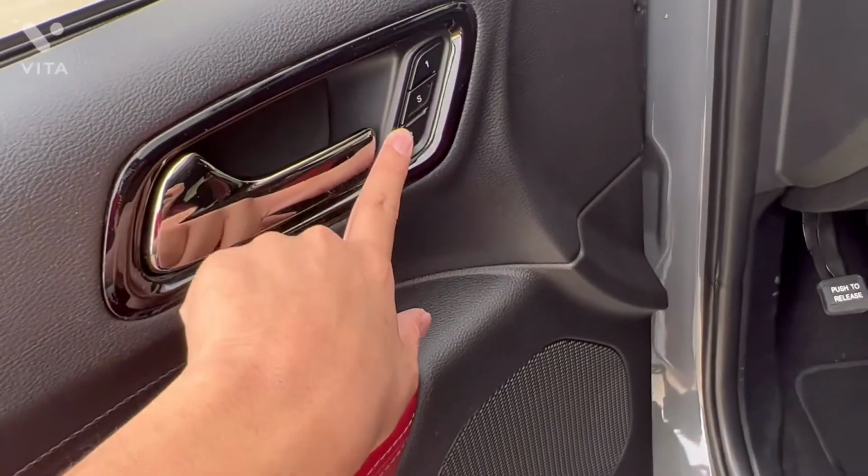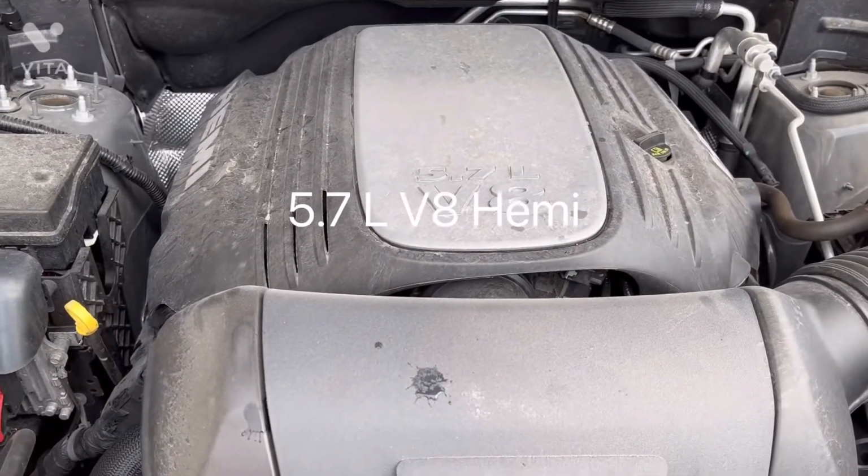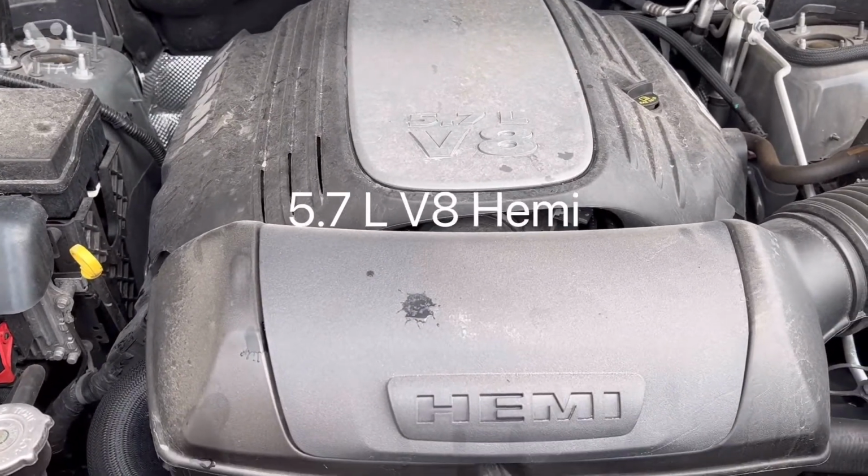Two-person memory setting for the driver's seat. And we're gonna pop the hood. 5.7 liter V8 Hemi.